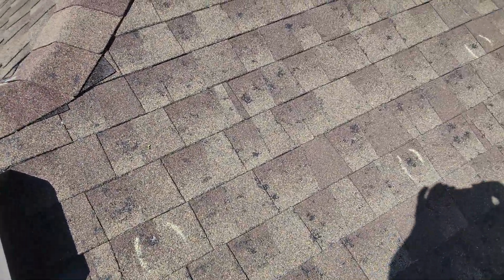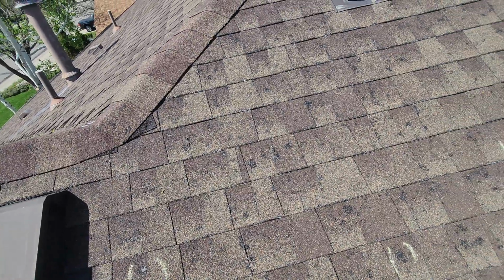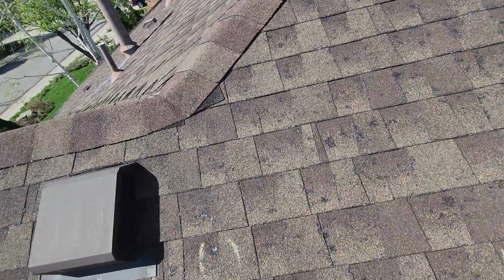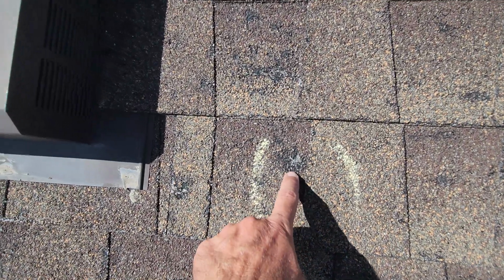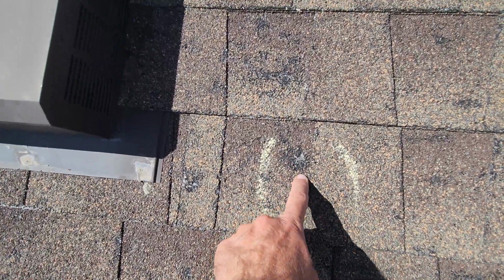For lack of a better term, this roof is shot. This has so much extensive damage that you really don't want to wait another year or so to take advantage of what this storm is going to allow insurance to approve. Now, when you've got fiberglass that's showing through like that, this can get into the home.